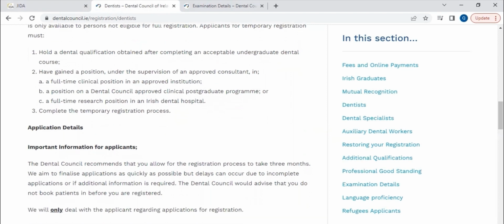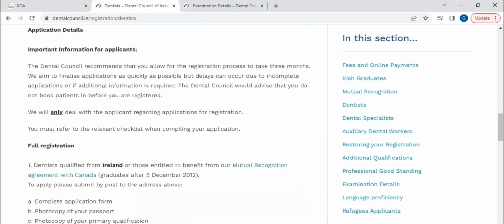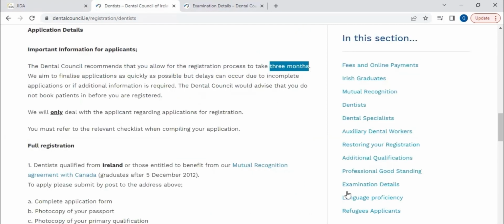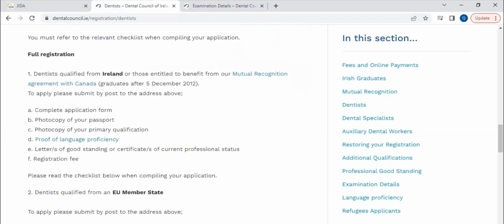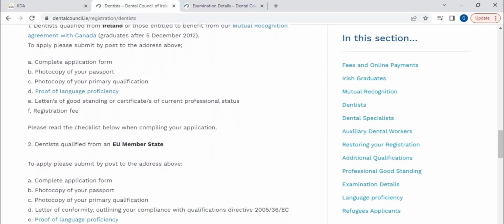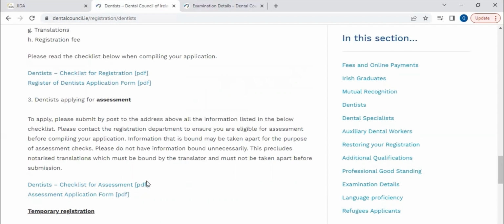Okay, so now moving towards the application details. Now, important information for applicants is that the procedure might take up to 3 months. Okay, and then they will tell you the method for full registration. So number 1 is for the graduates of Ireland. Number 2 is dental qualified from the EU member state. And then we will move toward the dentist for assessment, because we first have to apply for the assessment.